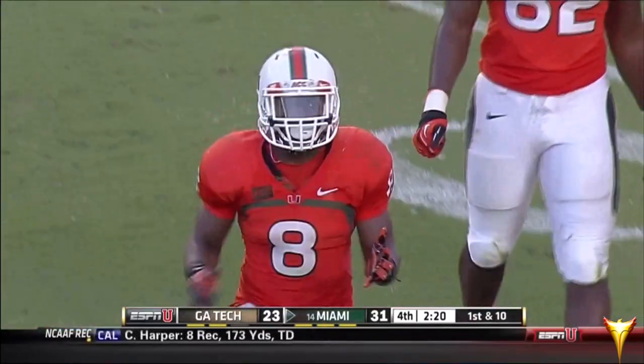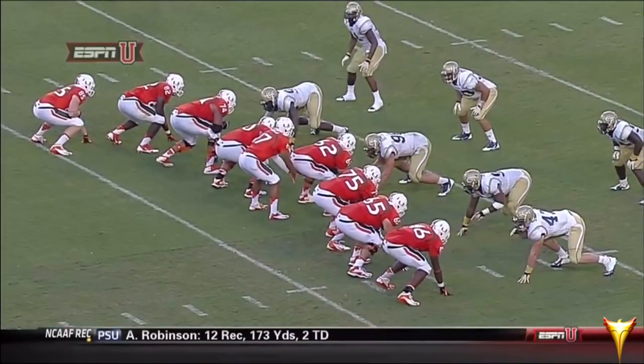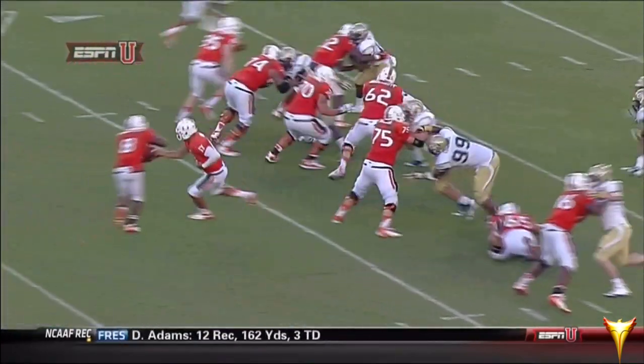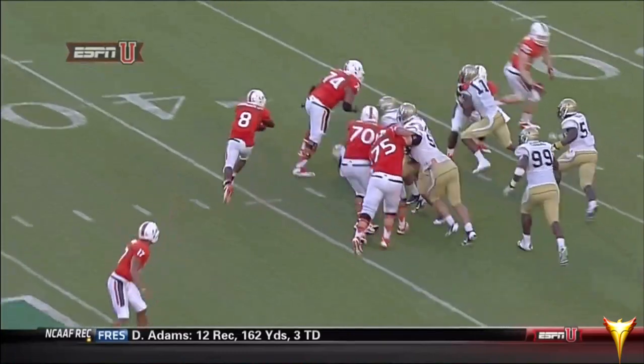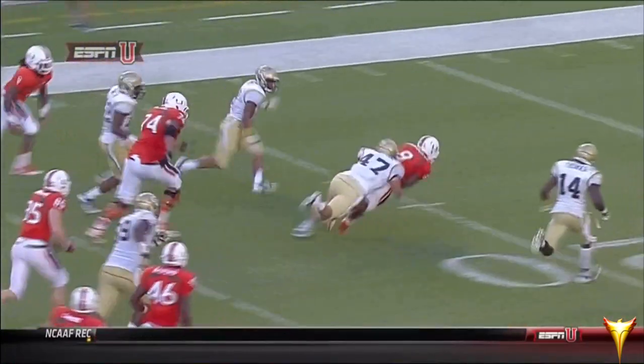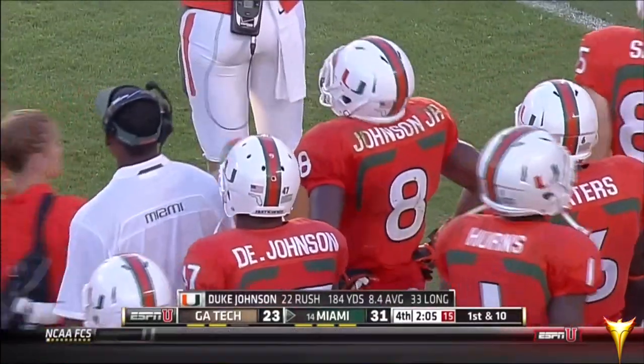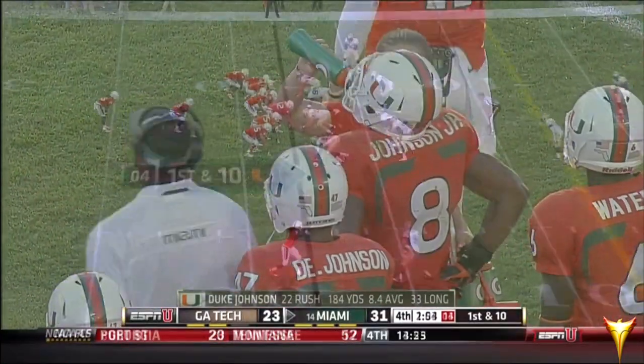Productive running backs have great vision. There wasn't much at the point of attack in the box, but watch the bounce. Point of attack is blocked. Oh, I see some green grass to the left. And if you have the speed to get there, Duke Johnson has just that. Tremendous run right there by number 8. 100.